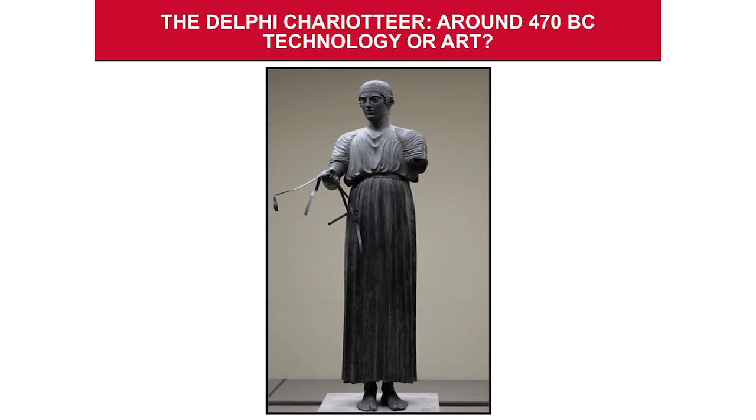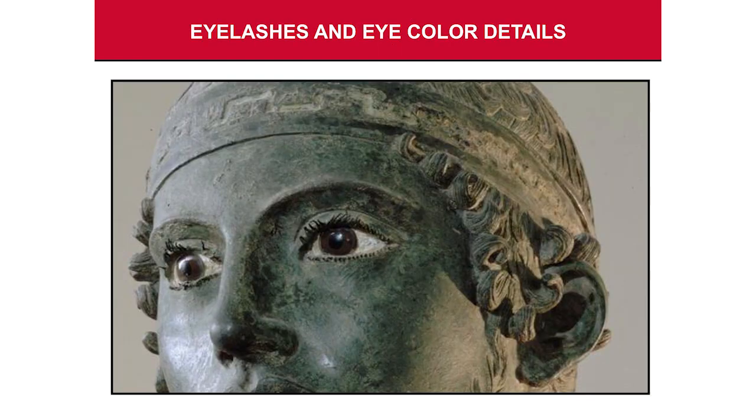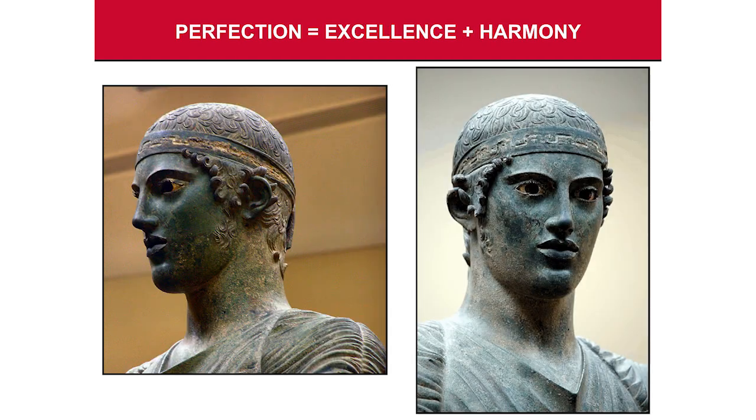Now, is this technology or is it art? This is in the Museum of Delphi. What is it? Look at that. This was buried on the ground. Look at the eyes, look at the eyelashes. This is bronze. What kind of engineering or metallurgy is this? Isn't this amazing? Look at the eyes, different colors. Actually, when you look at it and you turn around, it follows you.